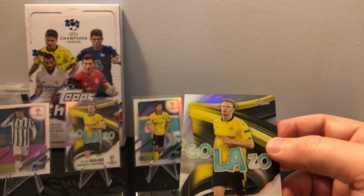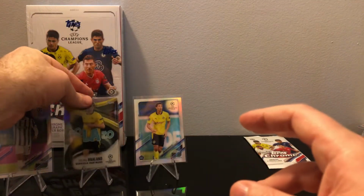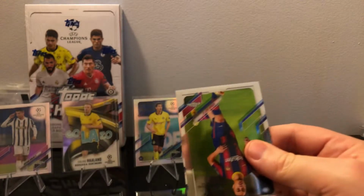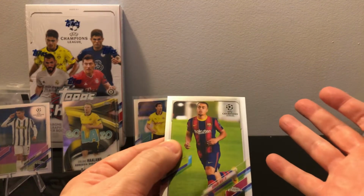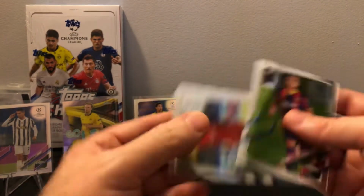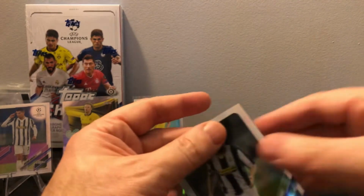Galazzo, Holland. So I guess got two of those. All right. One of the reasons why I bought into a break and got Dortmund in like six boxes for like $200. You get Holland, Reyna, Jesus. I mean, you don't get Bellingham or Makaku, but Holland's got value even as a secondary card, which is interesting to me about this.